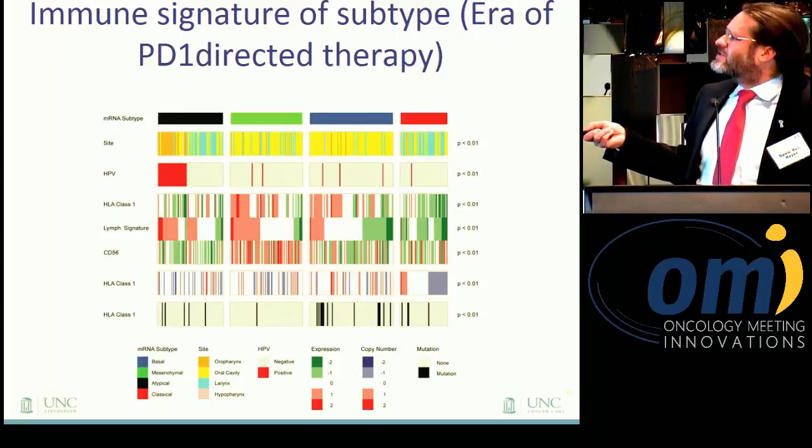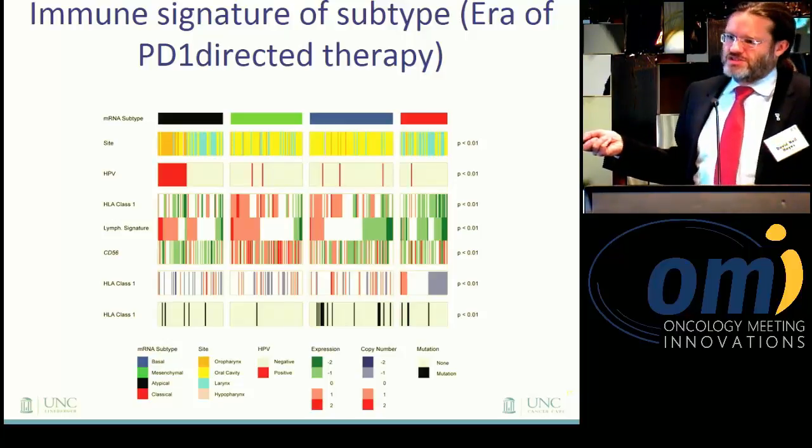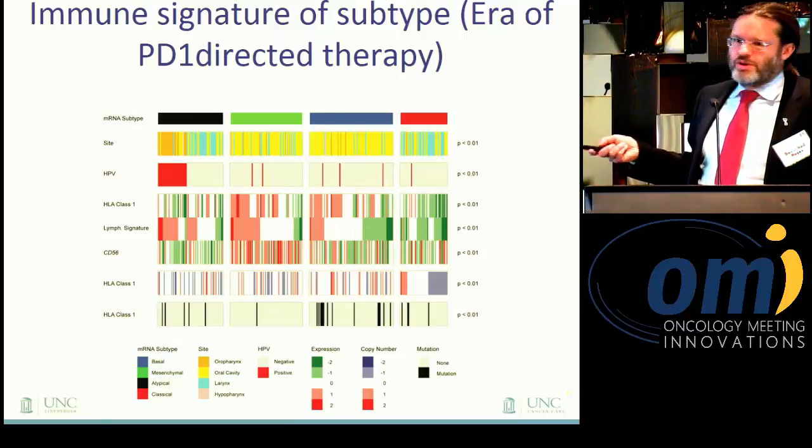This is the HPV status. Here's the site of the tumor, which I won't go into too much more. Here's HLA class 1 gene expression. Here's a lymphocyte signature, which is essentially CD8 expression. And this is CD56, a marker of NK cells and some other things. What you'll see is, again, the KEAP NRF mutant signature with no evidence of class 1 expression, no lymphocyte infiltrates whatsoever, no CD56 positivity, all as opposed to the inflammatory subtype.